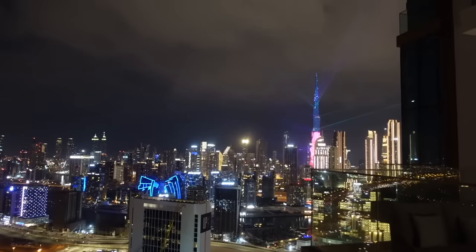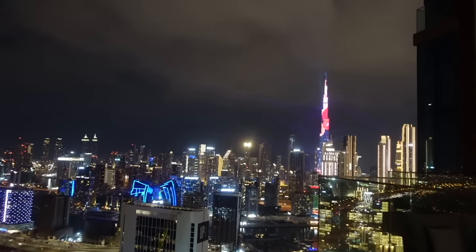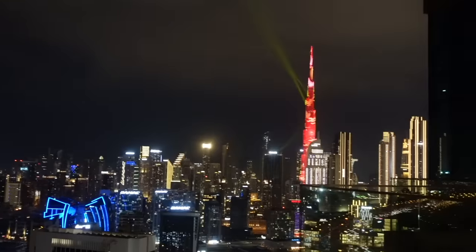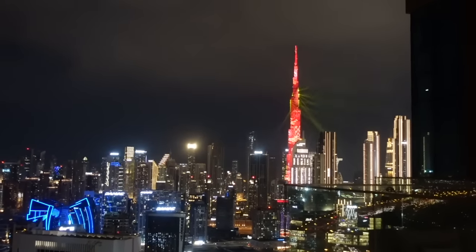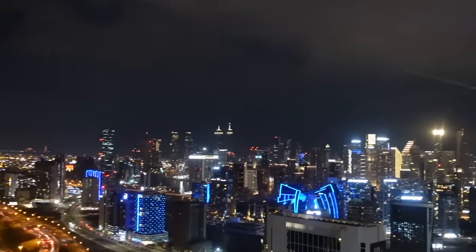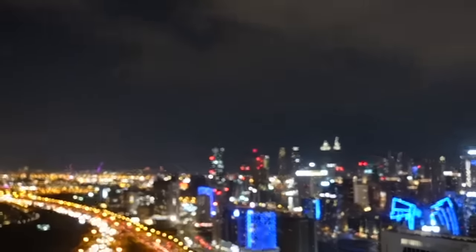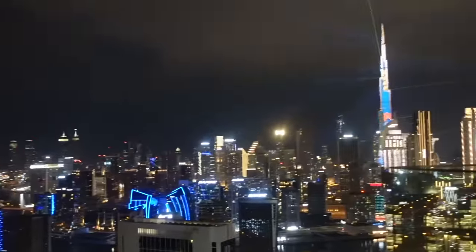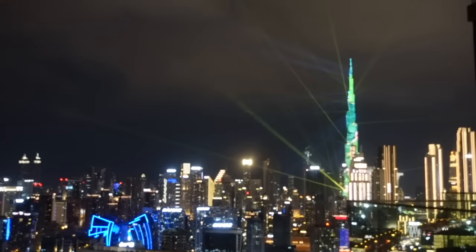So yes, this is the view at night, by the way. So beautiful. The building is lighting up and doing a light show, which is so cool. Like what? I think it's New Year's or something. It's so sick. And then this is our nighttime view. I just love this city so much. Wow, beautiful. Can't get over this bird, how close it is to us as well.